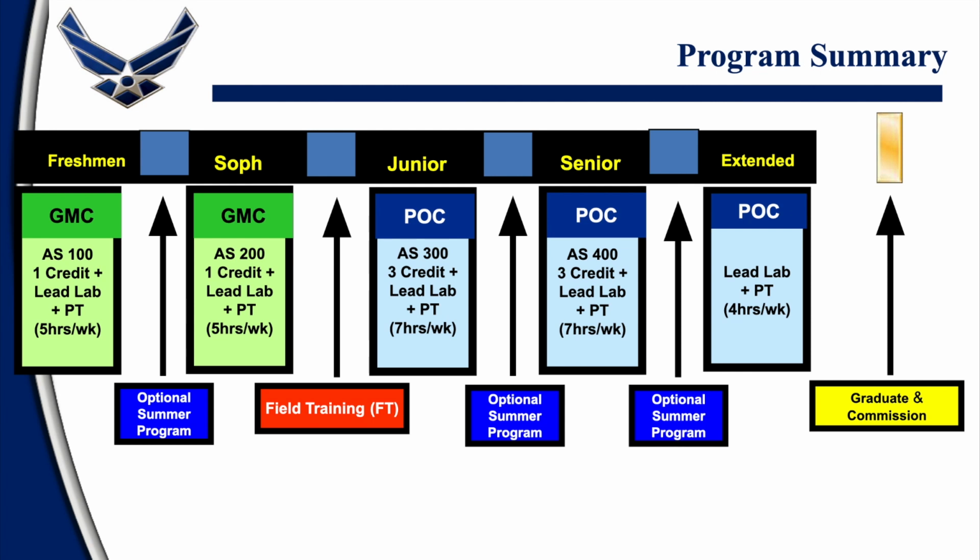So for the program summary, you come in as a freshman and you'll have an Air Force class that is 1 credit a week. So you're going to Air Force class 1 time a week for 1 hour. And then you have your lead lab, which is every Tuesday from 4 to 6. And then you have your PT, which is also held every Tuesday, Thursday from 6 to 7 in the morning. So as a freshman, you are only having about 4 hours of military time each week. So that continues on as a sophomore, as your credit load does not go up and you still PT twice a week.